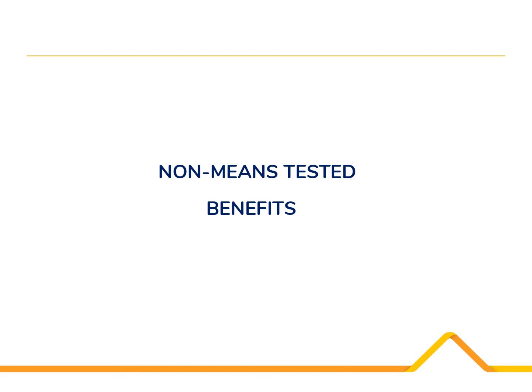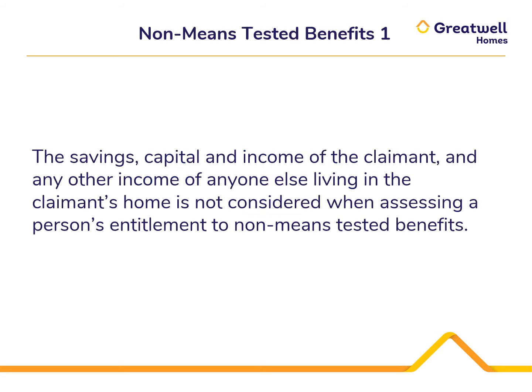Non-means tested benefits. What are non-means tested benefits? Quite simply, more or less the opposite of means tested.